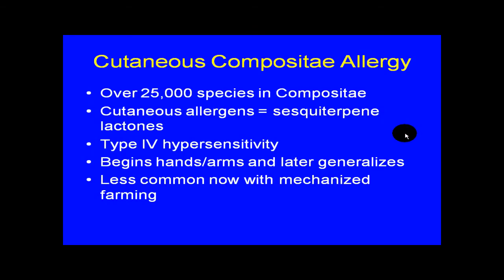There are over 25,000 species in the composite family. Marigolds and zinnias that you have in your garden are in that group. Most of the weeds that we have around are in it. And again, sesquiterpene lactones are what give you the allergy. It's a type 4 hypersensitivity reaction, and it can be totally disabling if you get it like this gentleman had.